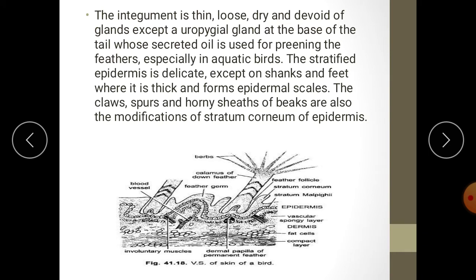Let us discuss the points concerned with the structure of integument of Aves. The integument of Aves is thin, loose, dry and devoid of glands, except a urophysial gland at the base of the tail, whose secreted oil is used for preening the feathers. So in birds, sweat glands are lacking, oil glands are also lacking, except only one, the urophysial gland. So this urophysial gland secretes oil. That oil is used for preening the feathers, especially in aquatic birds.